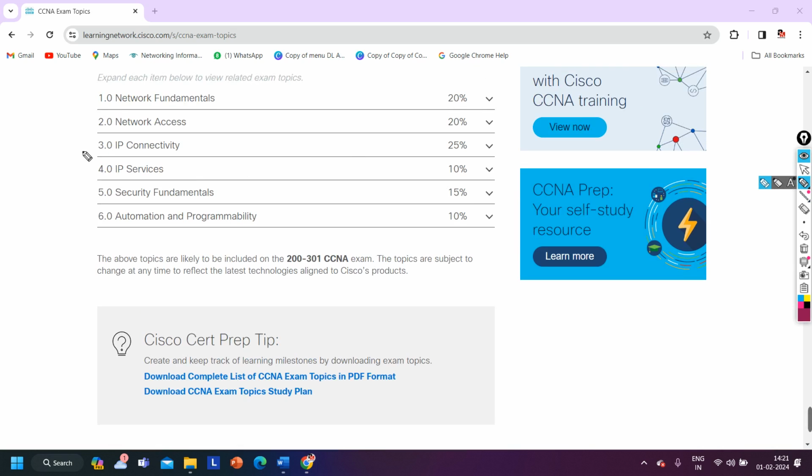So now this section, as I told you, will take 10 to 15 days, because here we are going to learn some more protocols as well, like EIGRP, RIP, right? Static route. So this portion will take 10 to 15 days. This portion 10 days. This portion, let's say 5 days, right? So 10 plus 5, 15 days, and plus 10 days, 25 days or 30 days.